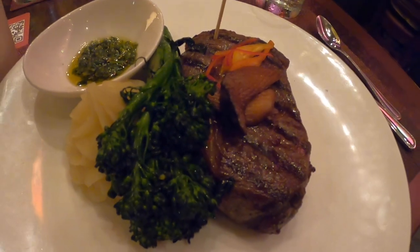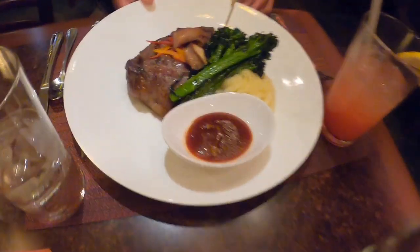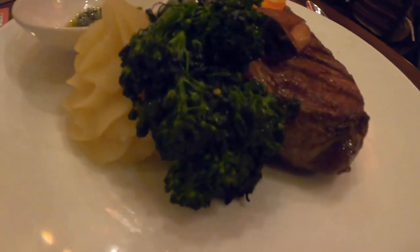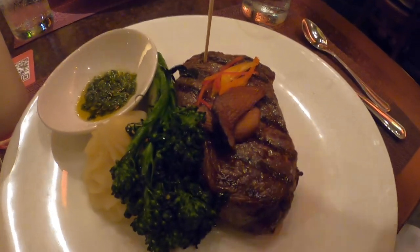Sean and I both got the ribeye steaks, but I ordered mine with the chimichurri sauce and then Sean ordered his with the barbecue sauce. And we like our steak medium rare. It looks delicious. We're gonna go ahead and dig in now. See you guys in a little bit.